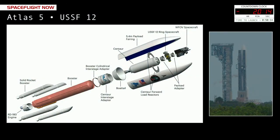T-minus 20 minutes and 15 seconds. Here you can see a view of the various components of the Atlas V rocket flying tonight. And on the right-hand screen, of course, we're still showing a live view of the Atlas V out on pad 41. This particular Atlas V is flying in what's called the 541 configuration. The number 5 in that designator represents the fact that this mission is flying with a 5-meter diameter payload fairing, illustrated here in this view provided by United Launch Alliance. The Atlas V can also fly with a more narrow, smaller fairing, a 4-meter fairing. But the requirements of tonight's mission require this 5-meter fairing.